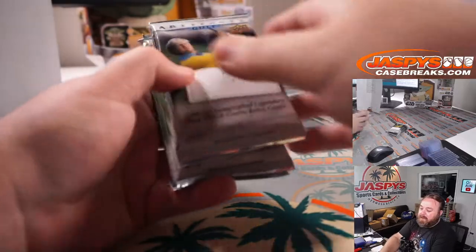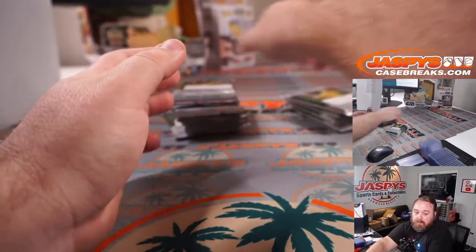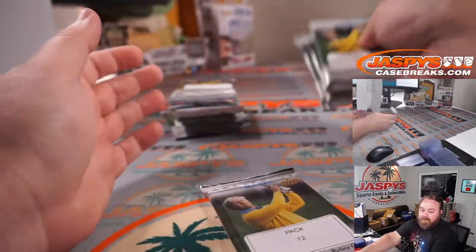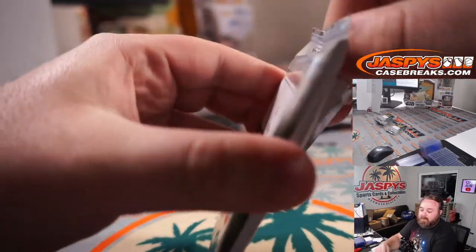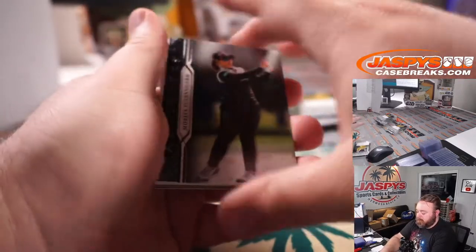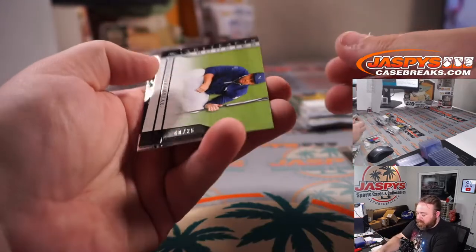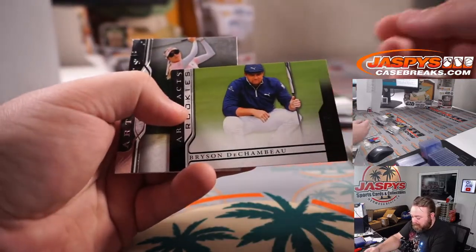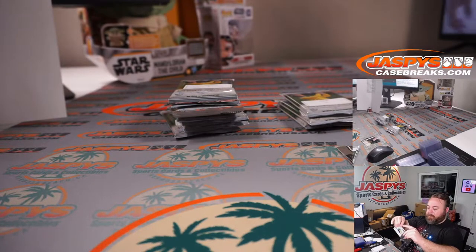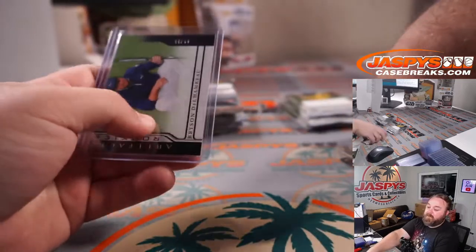And now Dimitri, with packs 1, 2, 3, 4, 6, 7, 8, 11, 13. Oh, Robert Flores actually has pack 12, sorry. Dimitri has 11, 13, and 14. So let's do Robert's pack 12 first. Mariah Jeongtaeron, Angela Stanford, and another Bryson DeChambeau. This one's out of 25. Whoa, 8 out of 25 Bryson DeChambeau rookies. And Paula Creamer. Nice one. There you go, Robert. Ladies love the long ball, and that dude hits it farther than anybody.